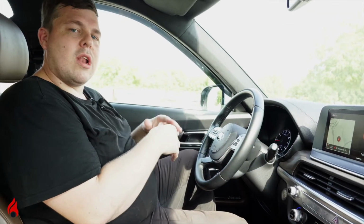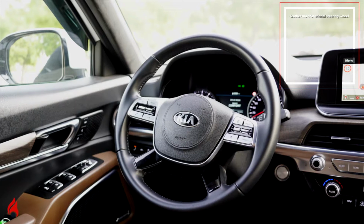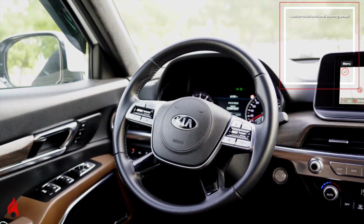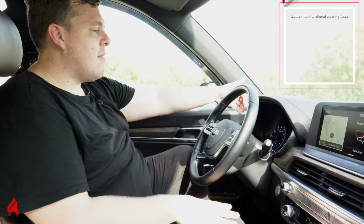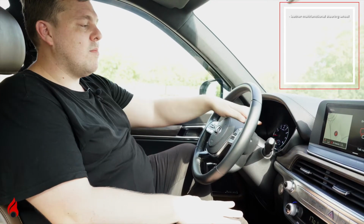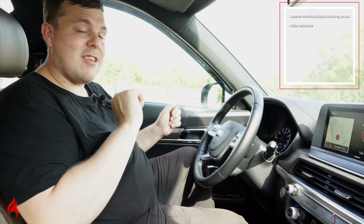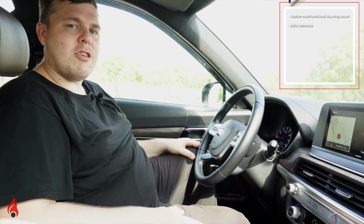While we're inside the Telluride, let's check out some features. So for the driver, we have a leather-wrapped multifunction steering wheel with polished buttons, which look rather fetching inside here. We have the speed gauges and the rev counter here as well. Within the middle, there is a screen that actually, when you indicate, turns into the cameras on either side, which is great when you're maneuvering around tight corners.